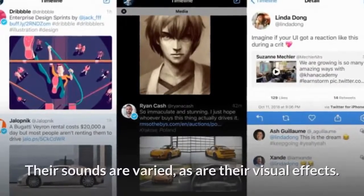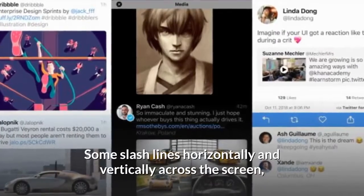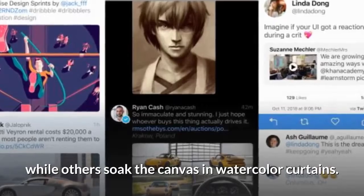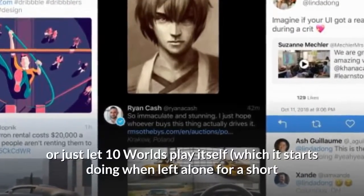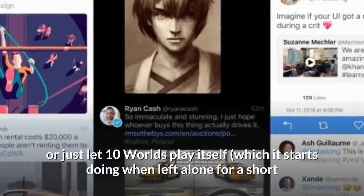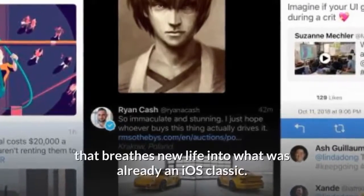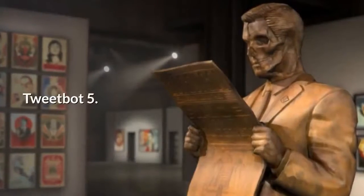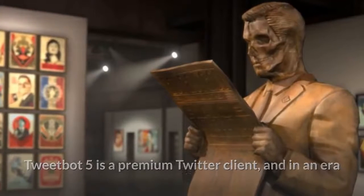Their sounds are varied, as are their visual effects. Some slash lines horizontally and vertically across the screen, while others soak the canvas in watercolor curtains. Whether you want to interact or just let 10 Worlds play itself, which it starts doing when left alone for a short while, this is an enchanting ambient audio experience that breathes new life into what was already an iOS classic.